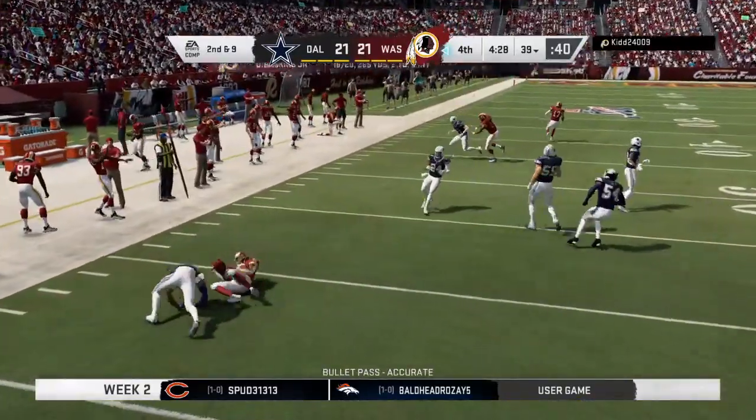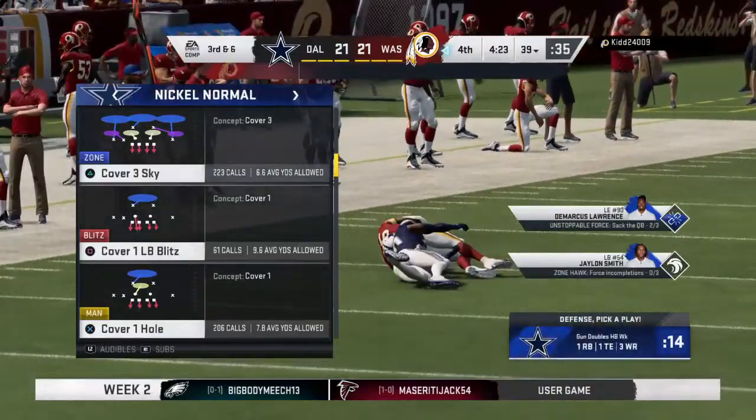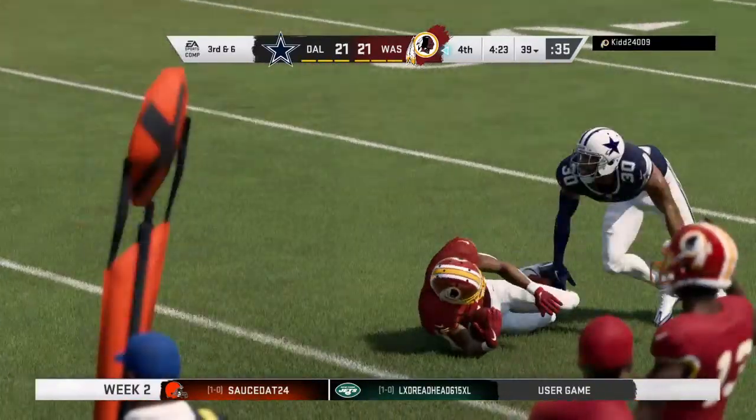Here's a quick hitch route, and the throw complete. 4 yards on the completion, and it sets up a 3rd down. Well, if you do read man coverage, Brandon, the drag route's a pretty good one to run against it because you're running away from people on it.